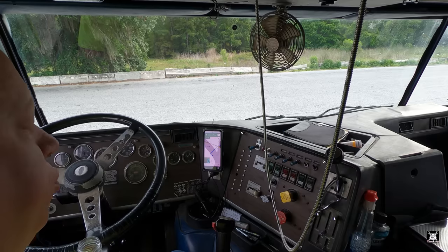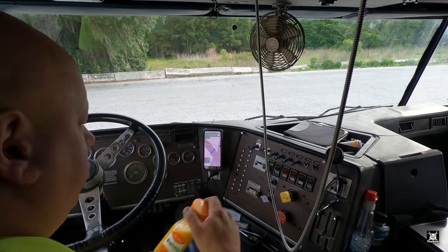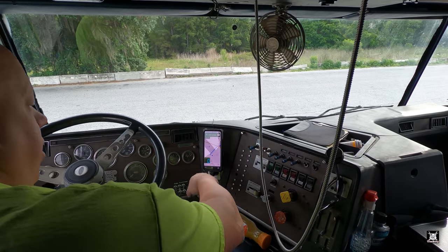The other one I use a lot is Waze, W-A-Z-E. That's more crowdsourced for information. Crap on the road, cops, stuff like that. And they're not there, it's DigiHUD.